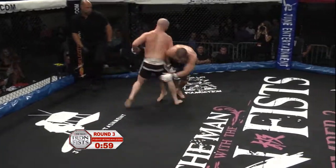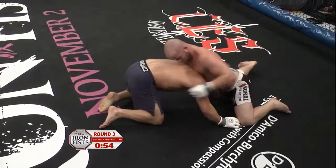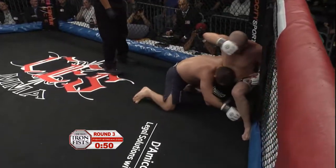One minute to go in this bout. Nice duck under by Horowitz. Horowitz slipping. And now you see a blitz by Tyson Chartier. Chartier trying to take advantage of Horowitz being off balance. He does get him to the ground.